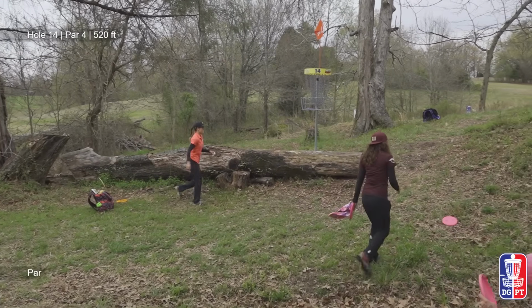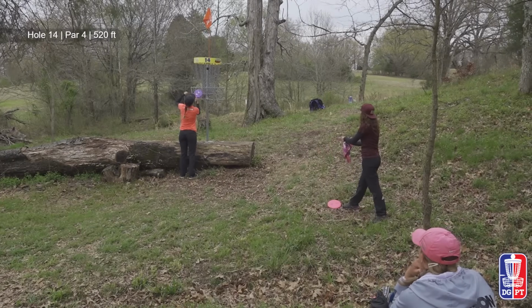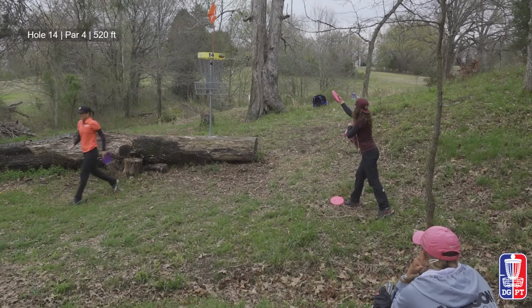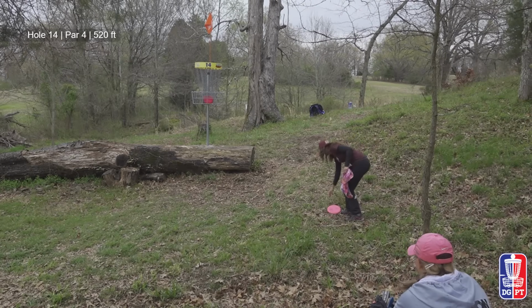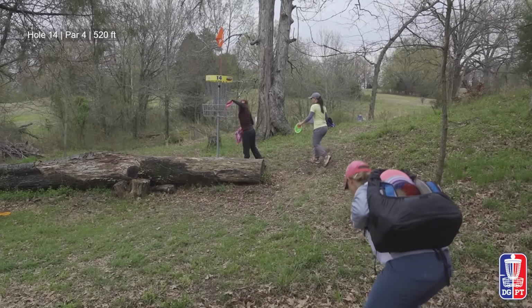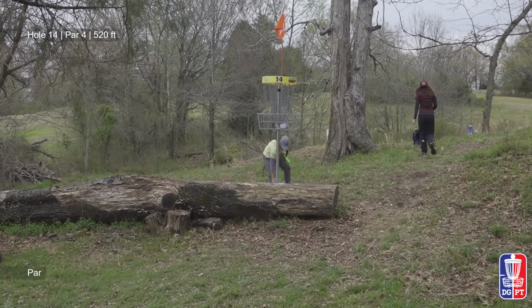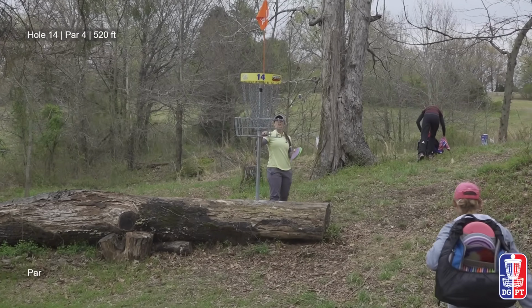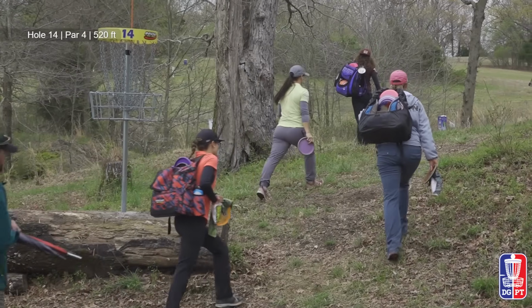Kona Panis gets a terrific par save. She tried going to the basket from the other side. Okay, that'll work. Well, and to your point, this is an elevated basket as well. It's on a log and not a canister, but lots of extra difficulty all around on this hole. It definitely changes the angle and the perception of what you've got to do. I mean, most of us don't practice on that.